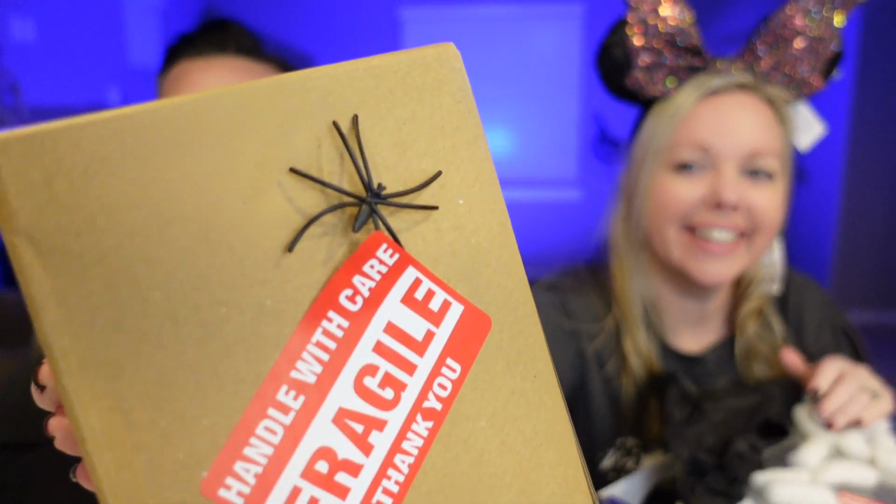Yeah. Oh, look at this. She put the spider in right with the fragile sticker. That's super cute. Okay, we'll open this one. So this one is fragile. It says fragile. Where do you open it? Do you have to actually rip it open? I don't know. Maybe. Oh, here. Maybe we can do the bottom here. I think you have to rip. It's fragile. Okay. I hope you didn't break it.